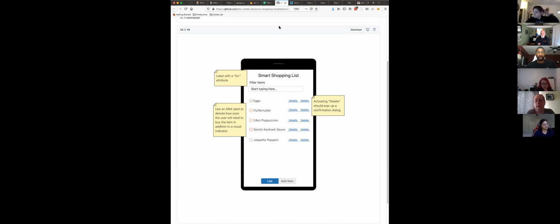Oh, so it doesn't just start at the beginning. It matches those characters at any point in the item. Right. Actually, the wireframes are intentional in having an N with a little squiggle on it, right?